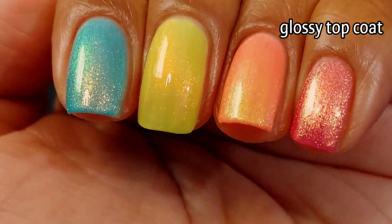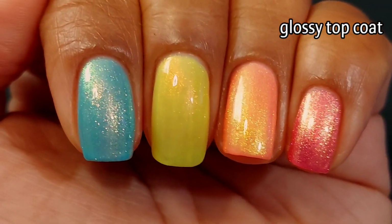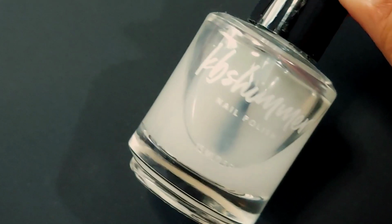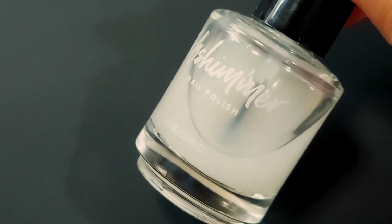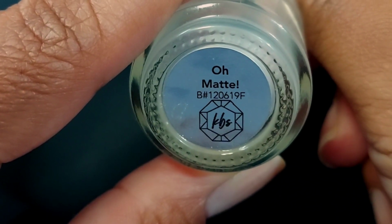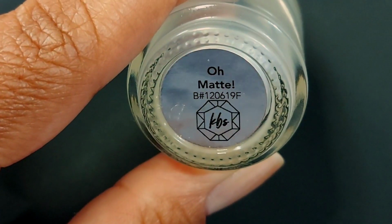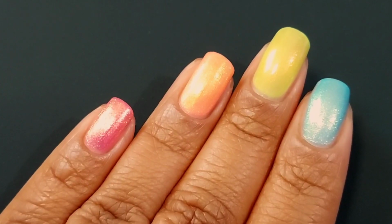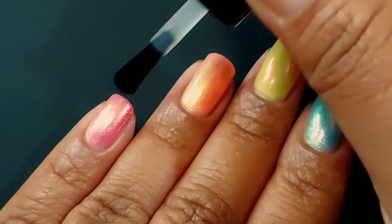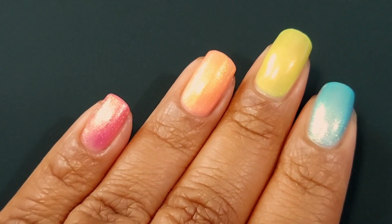This is the glossy top coat afterwards. And then KB Shimmer also has a matte top coat. So since they have a matte top coat, I felt like I should try it out just because sometimes I enjoy the velvety look of shimmers with a matte top coat.